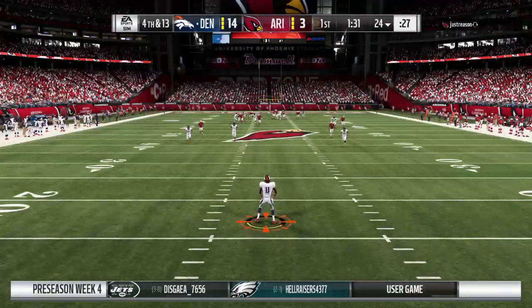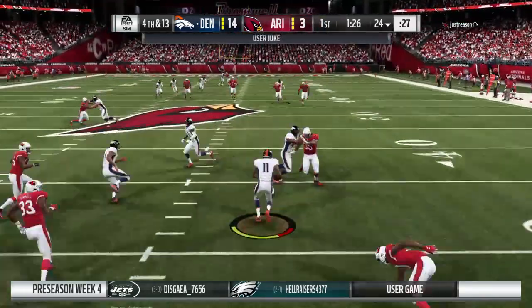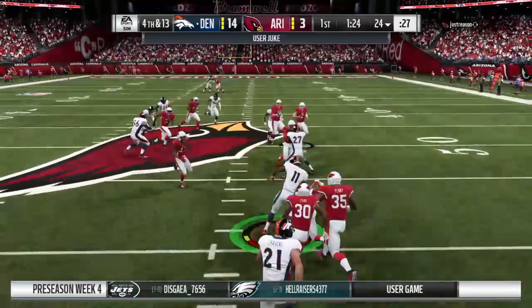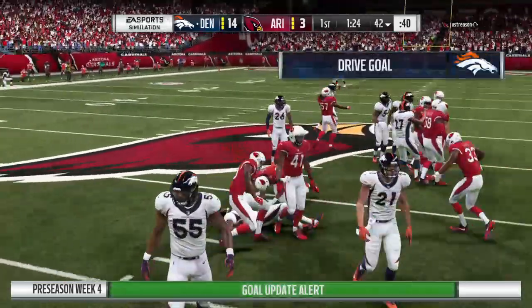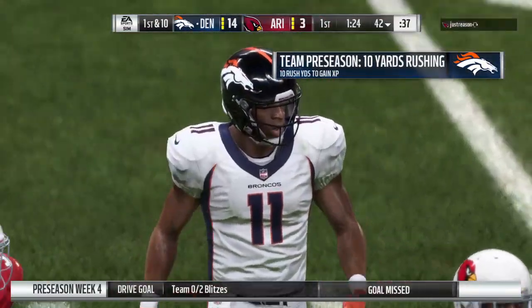Here's the veteran punter Lee as he sends this one away. This will be fielded at the 17. A beautiful fake. Great blocking on the return. It springs him for 25. And the Broncos take over.